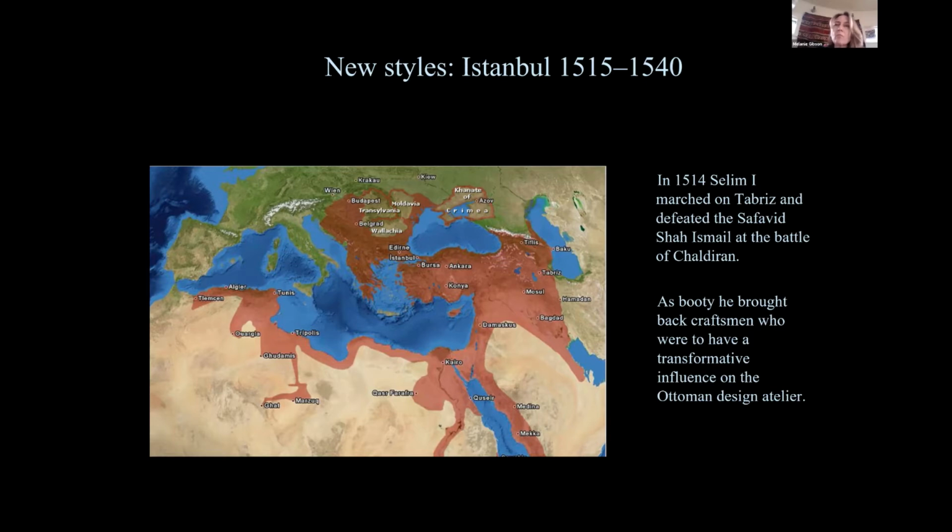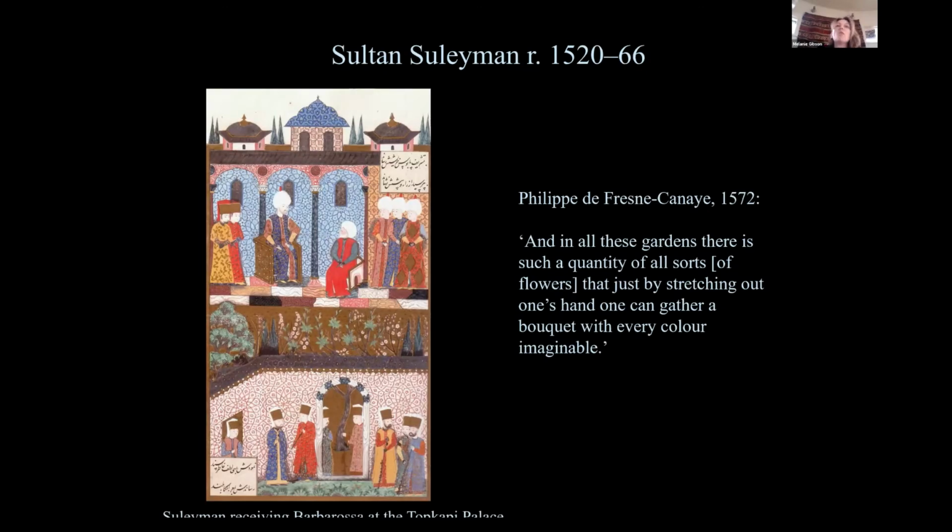And this is actually combined with the accession of Sultan Suleiman just a few years later, whose reputation is for a real love of flowers and love of gardens. He was trained as a goldsmith, and he was passionate about art and architecture. He has important relationships with his chief architect, Sinan, and is a patron of note. And really his input is visible in the type of art that begins to be produced from around 1520.